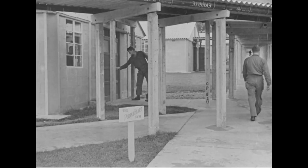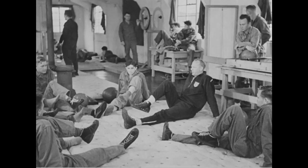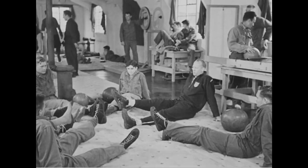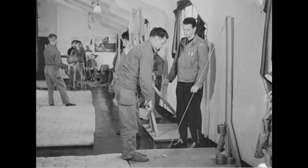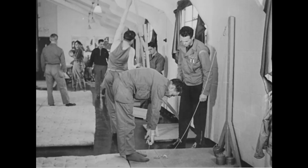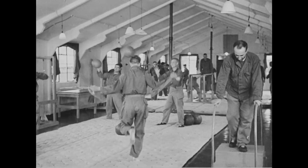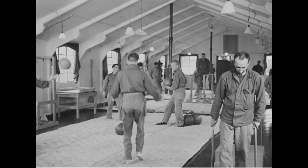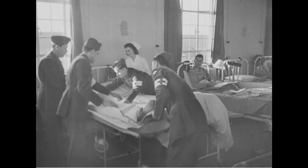When patients have recovered sufficiently to require little or no further medical care, but are still not ready to return to duty, they undergo a period of reconditioning here at the hospital or perhaps later at a convalescent camp. All the devices and techniques of reconditioning are employed, and strength gradually returns to those injured bodies and limbs. The whole program is designed to make the men thoroughly fit again, ready both physically and mentally to return to duty. However, not all of them are so fortunate.